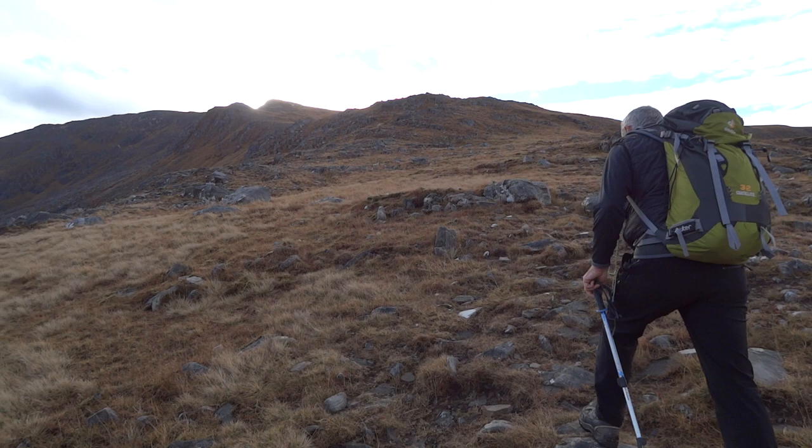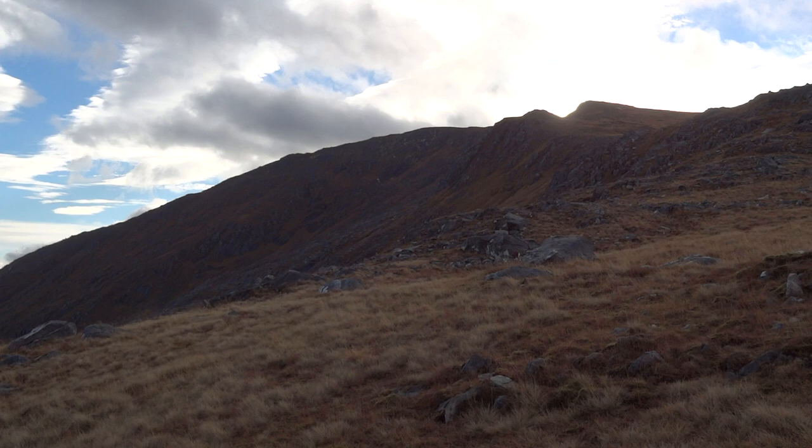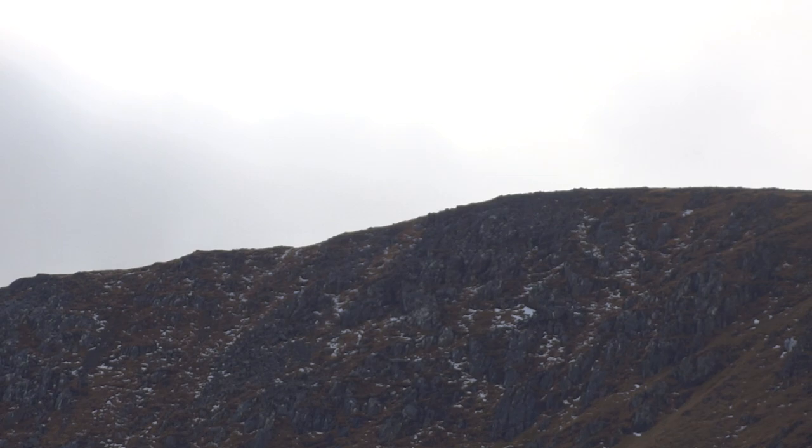And the summit. Sprinkling of snow. It's there. Hopefully I'm not too long.